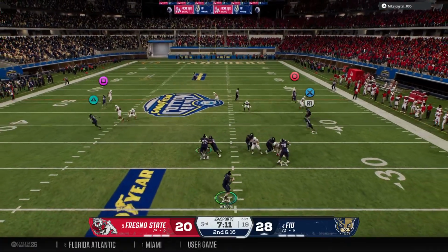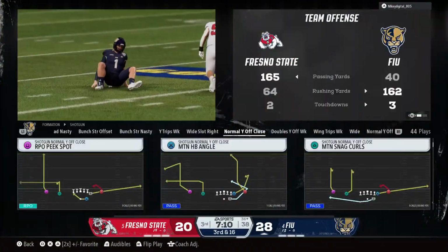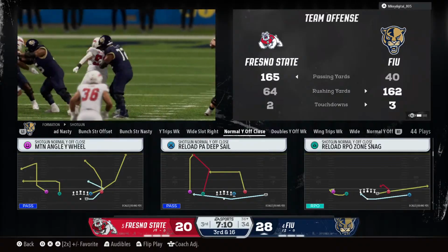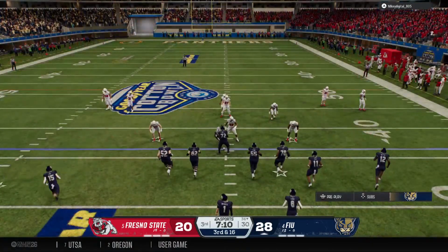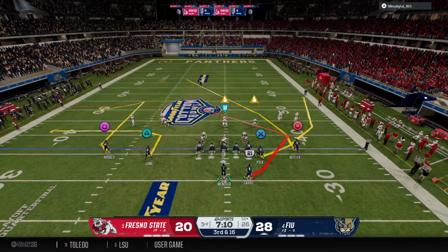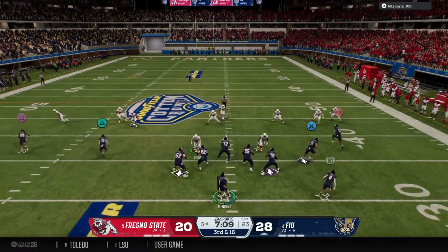Second down, we're going to throw it. The pocket breaking down. It's incomplete. He took a hit as he threw the football, and it brings up a third down. Anytime a quarterback's able to recognize a free rusher like that, that's what the check down is for. He has to recognize the protection issues quickly and pivot. That now goes in motion. Defense will have to adjust.